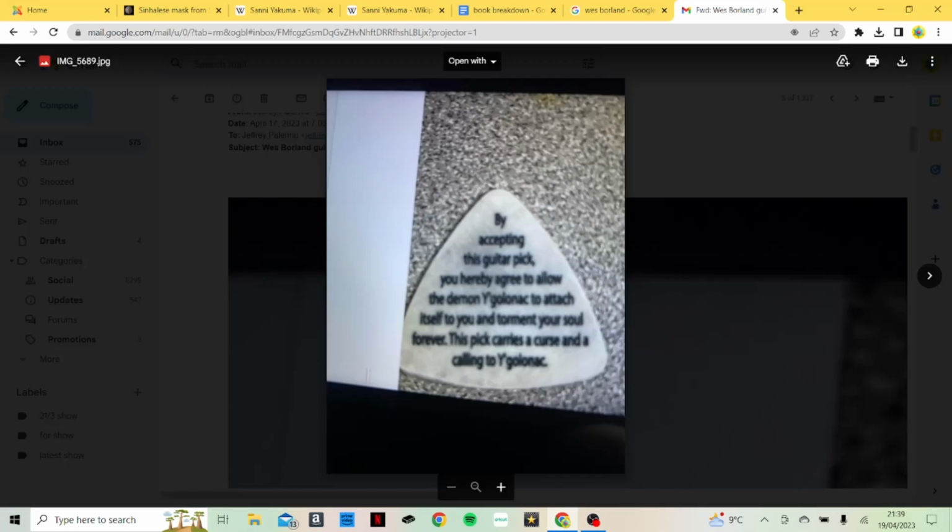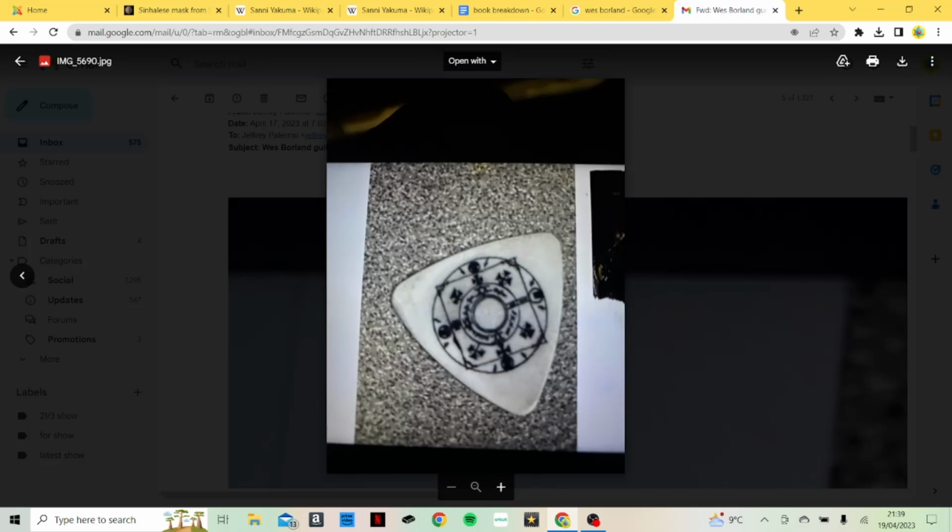And it says on one side, "By accepting this guitar pick, you hereby agree to allow the demon Ugolanak to attach itself to you and torment your soul forever. This pick carries a curse and a calling to Ugolanak." And then there's this sigil on the other side. Now I've tried to find this sigil in the Goetia and wherever I can find sigils, but no, it seems to be a unique one, made specifically, maybe by Wes himself, I'm not sure.